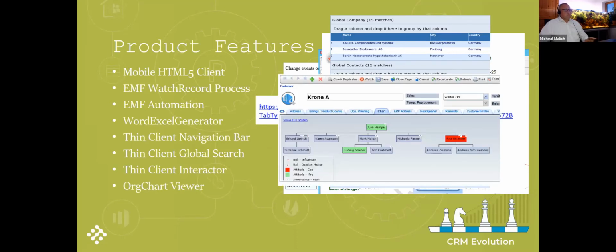So the org chart viewer is maybe something you don't remember or have forgotten that we have. The org chart viewer shows hierarchies. You can navigate through the hierarchy. It can be companies, contacts, products, regions. So whatever hierarchies you have in your applications, we can show it here. Or if the hierarchy does not yet exist, we maybe could implement a region hierarchy to use the org chart viewer for easy navigation.